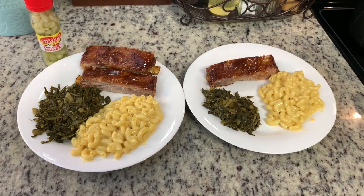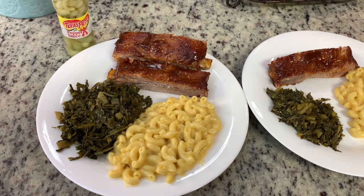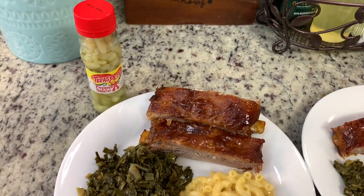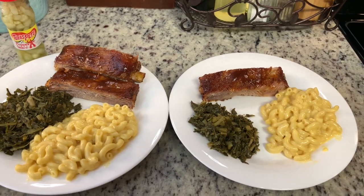And here are the finished plates. We have the ribs, the mac and cheese, and greens. And my husband liked some of this hot pepper sauce on his greens. This was a really yummy dinner. It was super easy to put together. And those ribs, if you have a Kroger near you and you see those, I recommend you give those a try.